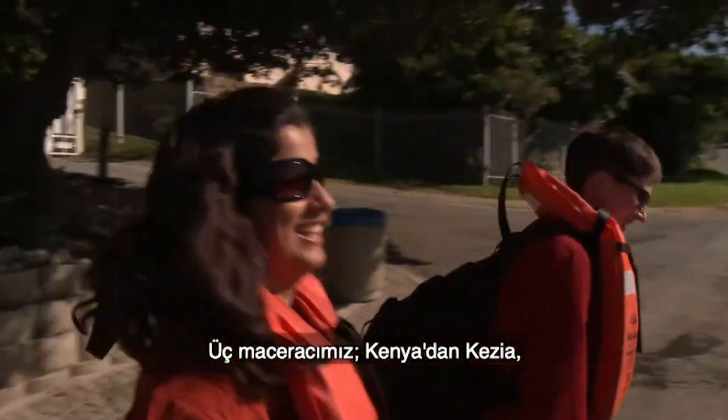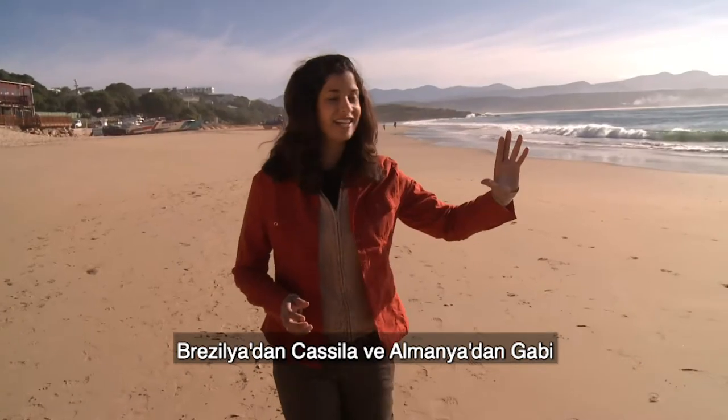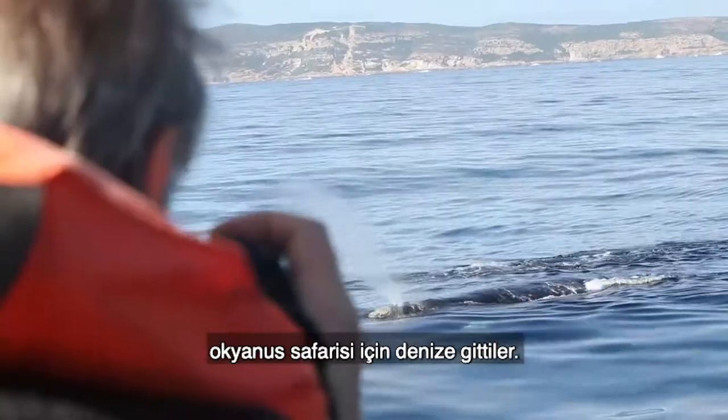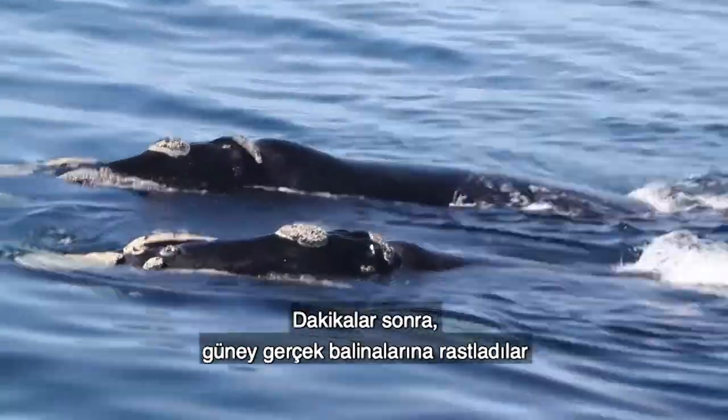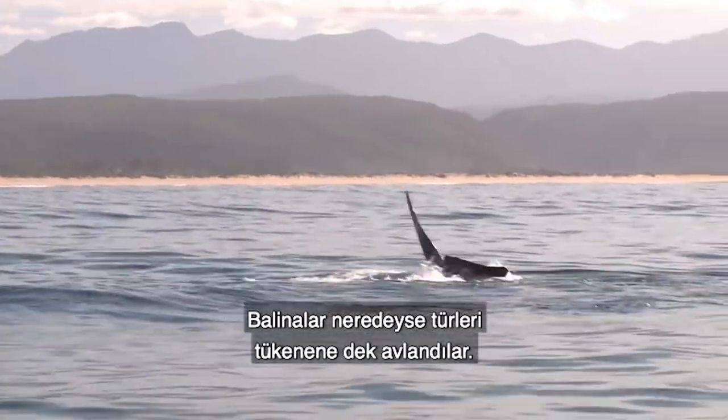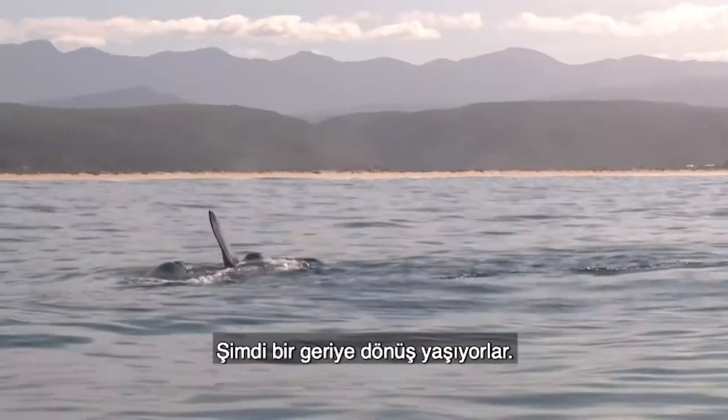Our three adventurers, Kizia from Kenya, Cassella from Brazil, and Gabi from Germany, go out to sea on an ocean safari. Within minutes, they come across southern right whales and learn more about these majestic creatures. Whales were hunted almost to extinction. Now they have made a comeback.